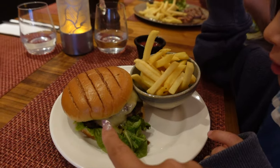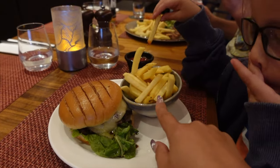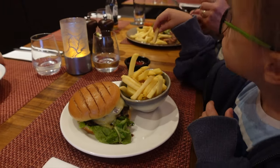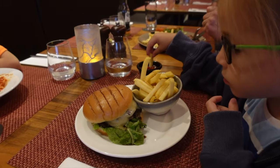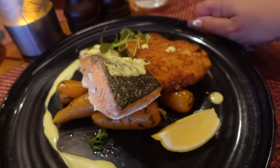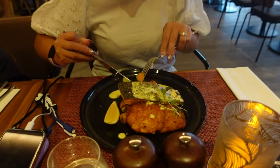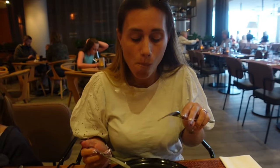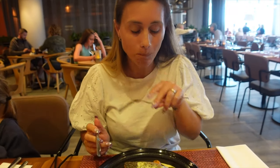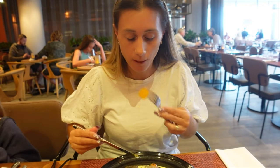That is a big burger for a kid's meal. So just to let you know, on the kid's meal, we've had to pay extra for the chips. Yeah, and he's moaning about the lettuce. So he loves the colour green, hence why his glasses are green. And then this is my salmon. Looks really nice. Try the carrot first. Just as I thought, nice and sweet carrot.